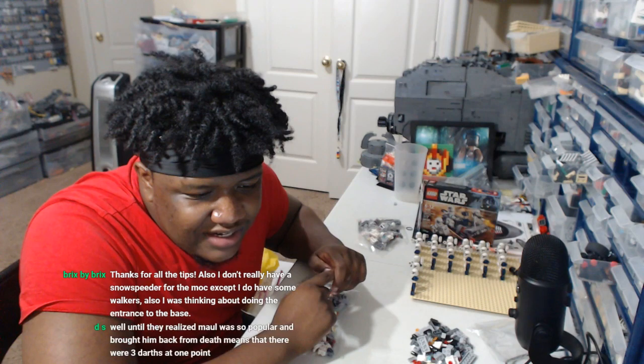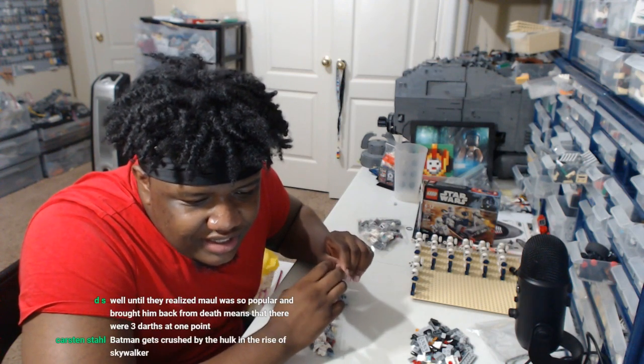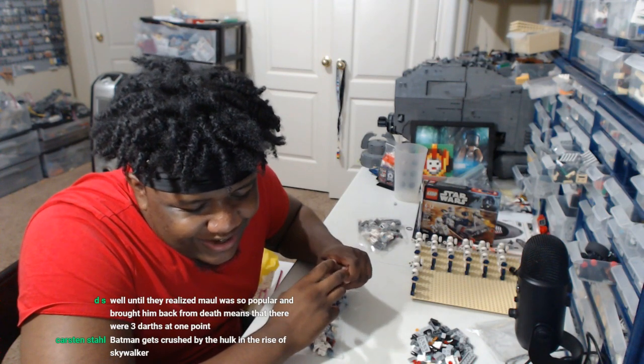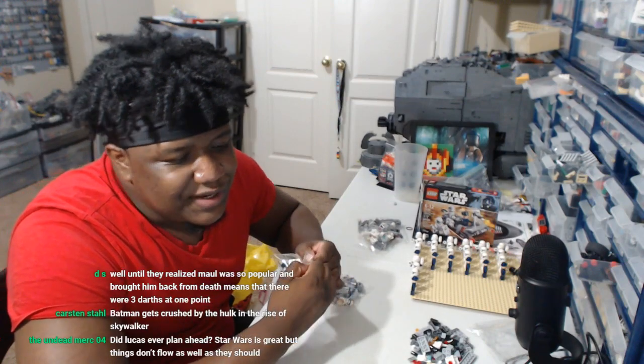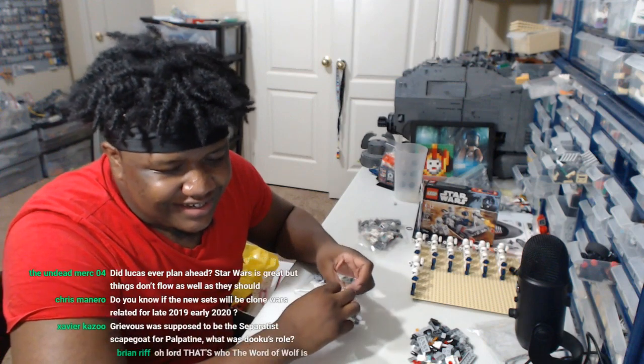That's why I use Maul, and I've seen the comics, Maul was actually stronger than Dooku. Well, until they realized Maul was so popular and brought him back from death, meaning there were 3 Darths at one point. Well, he wasn't. After Maul got killed, I guess he wasn't Darth Maul at that point.